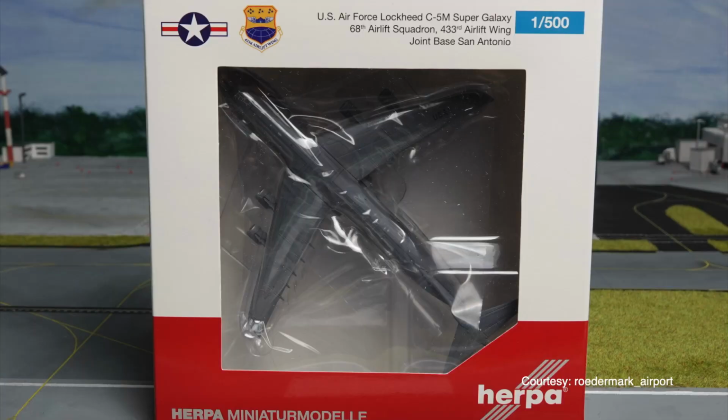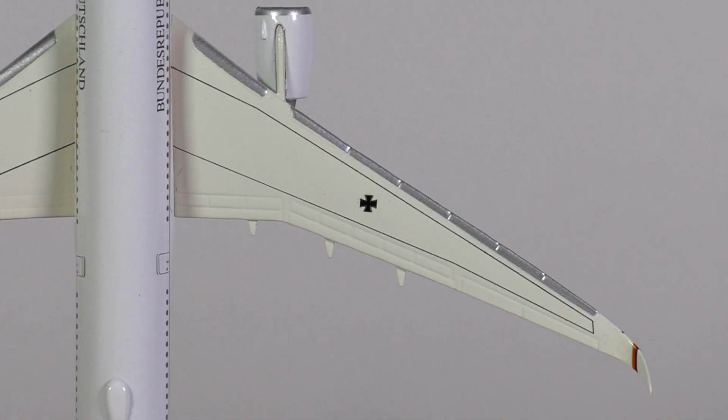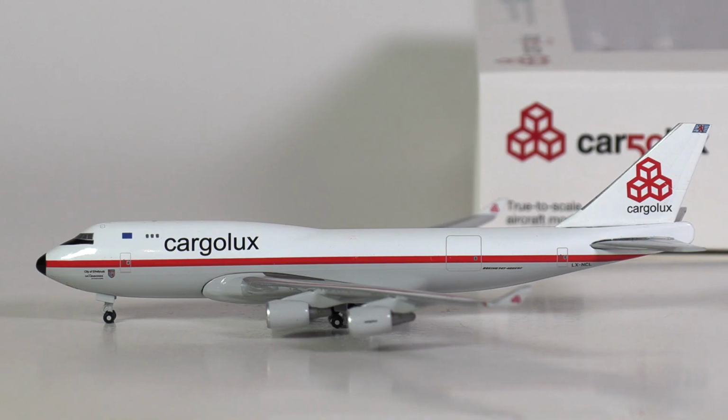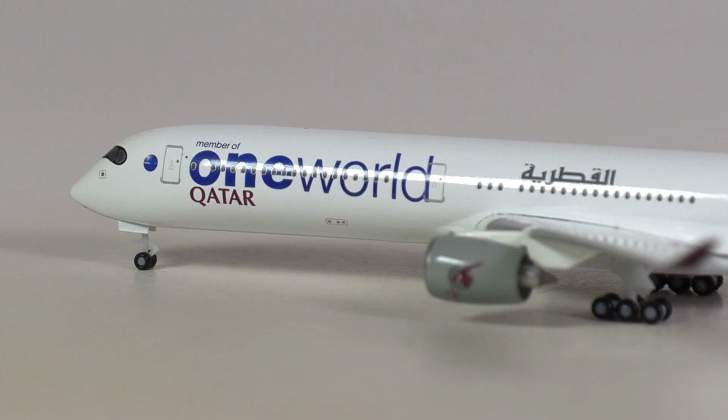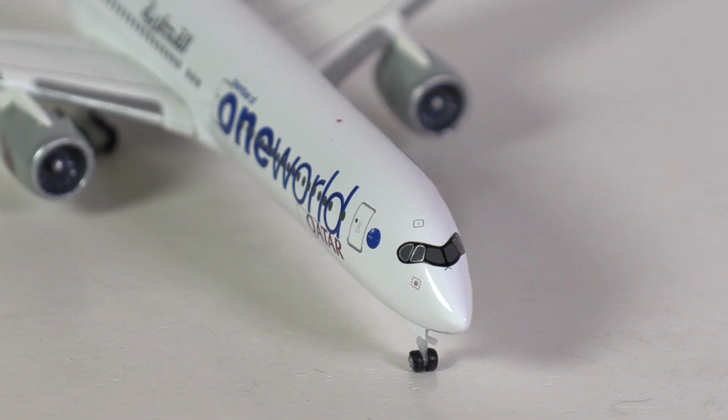But is it a good thing that Herpa now releases models on time? Well, at least with one of the models they have released, that is just not the case. With this brand new Herpa Wings model, we are unfortunately in the same category as with the German Air Force A350 with the yellow tinted wings, the Cargolux retro livery which had the wrong mold, or the A350 One World Qatar Airways with the completely misplaced print. So a model that just should never ever have been released like that.